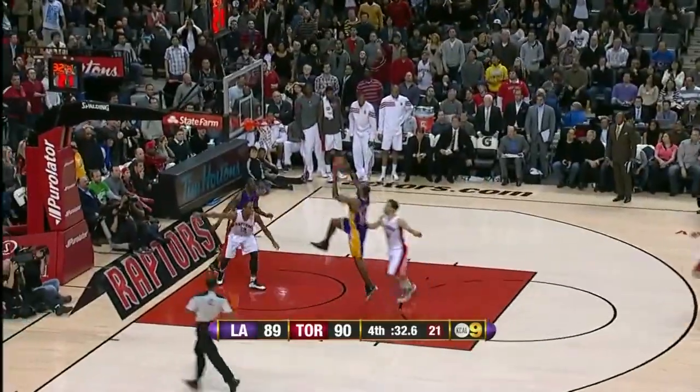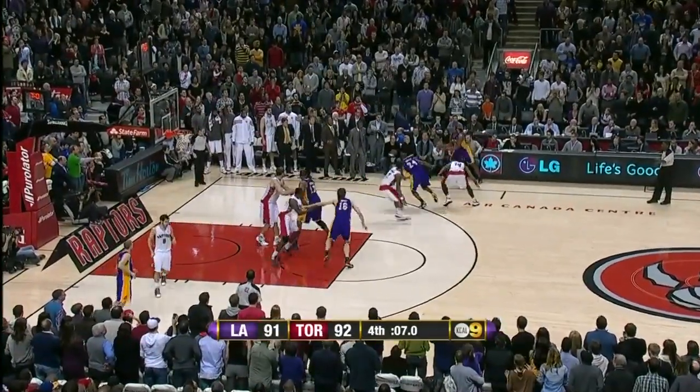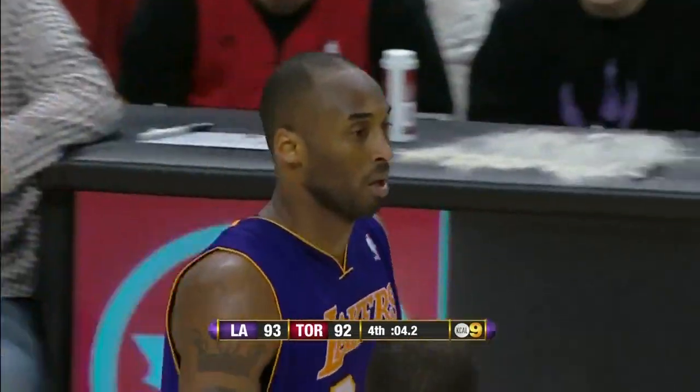Kobe stolen. Blake back to Kobe. Metta World Peace for the lead. Kobe looking for the basketball. He gets it. Kobe baseline. Jumper. Yes. 4.2 Lakers lead. That's what that boy does.